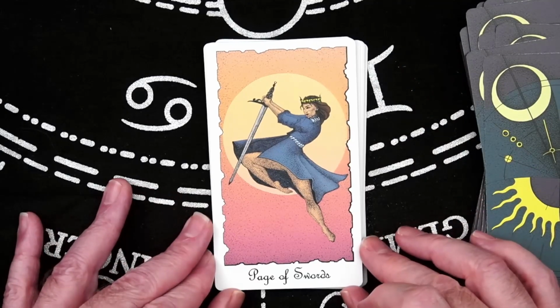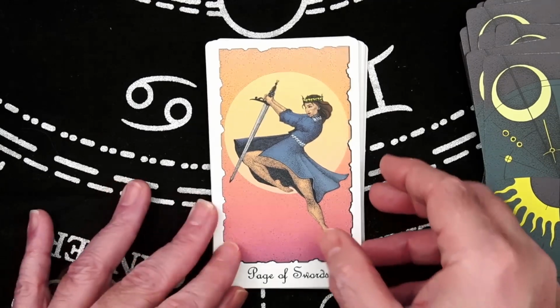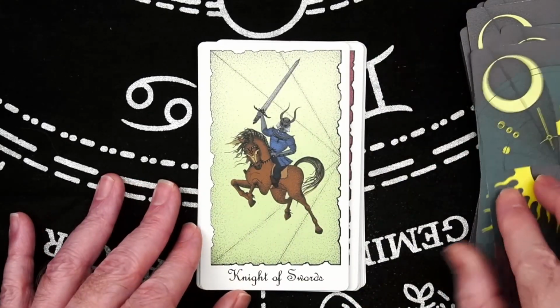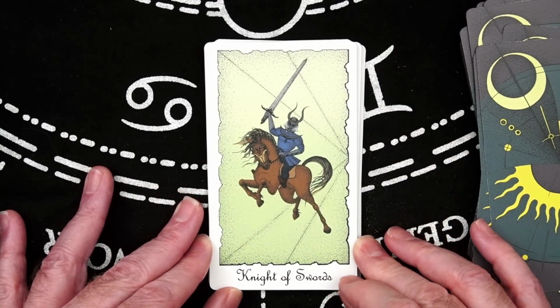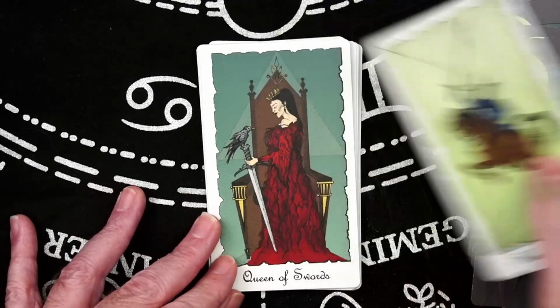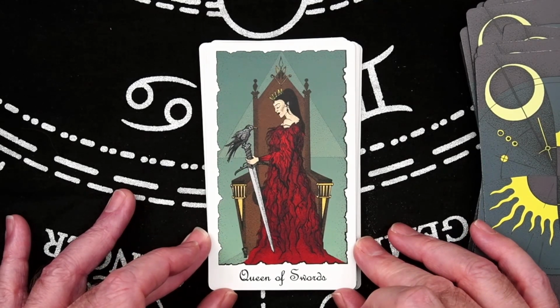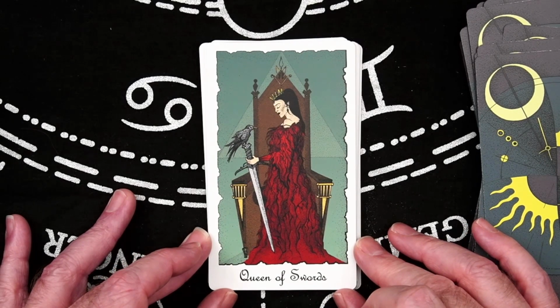The Page. A lot of action in that, a lot of movement. The Knight. Oh, a lot of energy in that card. The Queen. I love the crow on the sword. I love that red energy, that red dress in there too. I really get the vibe.